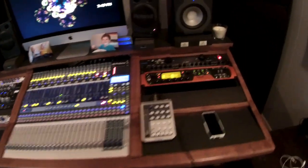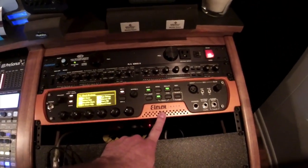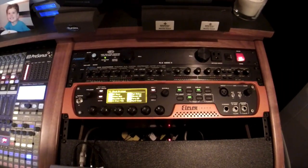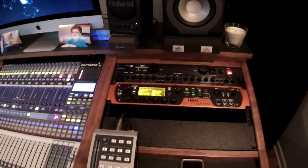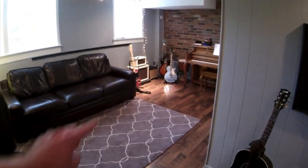And over here, this is actually the newest addition to the studio. This is an Avid 11 rack. After hearing people talk about it forever, I finally got one. And you know what? It actually sounds great. It has just a variety of tones, which is great for doing an album when you need a variety of tones.